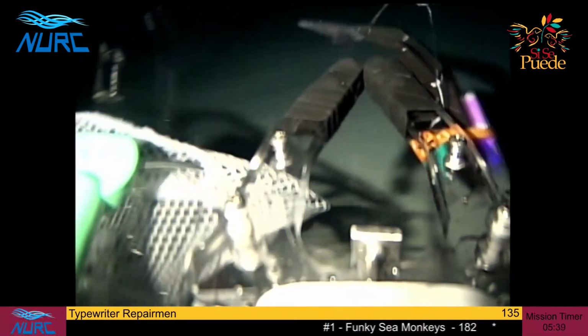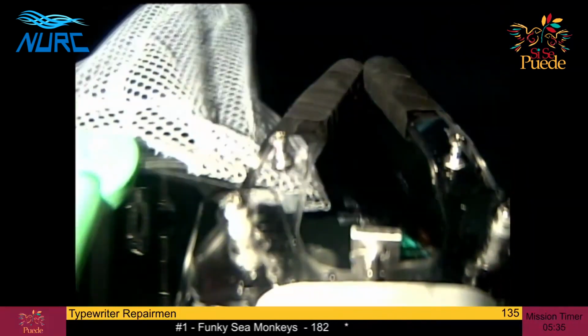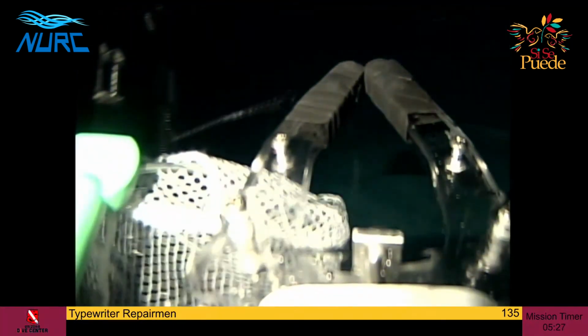You'll see teams using different attachments, like the Typewriter Repairmen are, to accomplish different tasks. As we see one of the fish swimming carefully around, getting ready for the catch. They are lining up their net towards the fish. Oh, it's caught on the claw. Will we see a catch here?